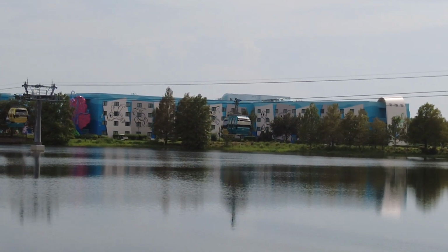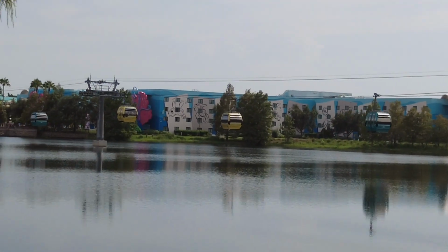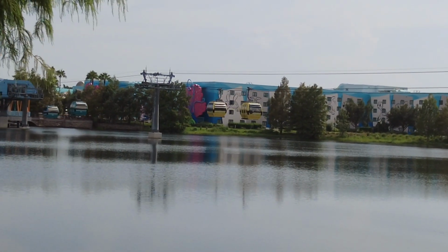I haven't stayed there. Steph hasn't stayed there. It's definitely on our bucket list. We essentially want to hit every Disney resort and say that we were able to stay there at least one night.